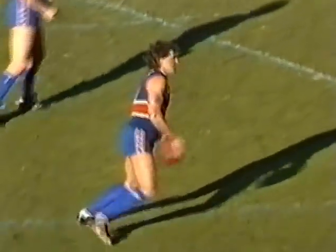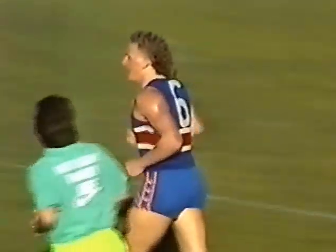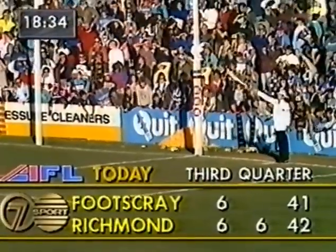That was a good kick. Hawkins. Little chip pass. It hangs in the air, but Wigney's got plenty of time. He runs to 50. Goes for the long bomb. Too much carry. It goes over Grant's head and through for a minor score. So a point the difference. Richmond 6-6. Footscray 6-5.